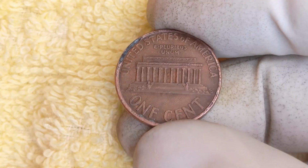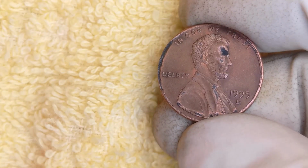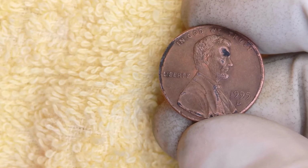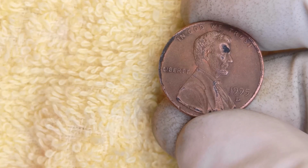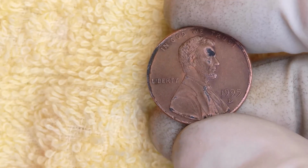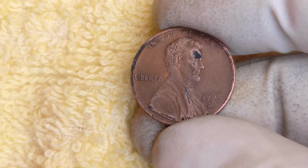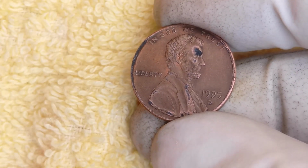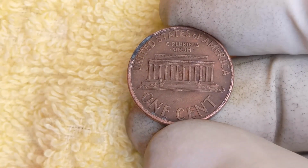How did this tiny piece of copper and zinc become so valuable? What secrets does it hold? And could you possibly have one hidden in your coin collection? Stay tuned, because we are about to unveil the incredible history, rare details, and market value of the 1995 Lincoln penny. First, let's take a journey back in time to 1995.